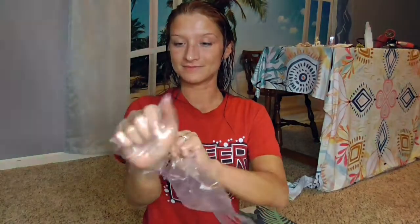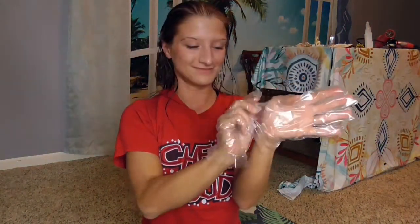All right, so once we're all done, we're going to make sure we have our gloves and our hair cap nearby. Gloves in hands, on hands. Then you're also going to want to make sure you have your saran wrap on the side as well with your hair cap, kind of for safety. Good thing I made sure I did that. And then get your henna, and you just start going to town.